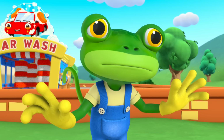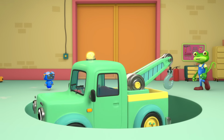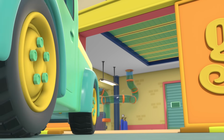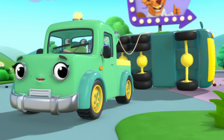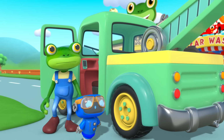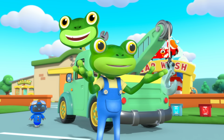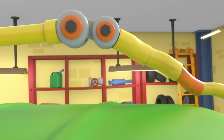Spinning screwdrivers! Poor Mama. Go, go, Tilly Tow Truck! Let's get you back on your wheels. Nuts and bolts. Mama's grabbing arm is bent. And she's all scratched too. Lots for us to do, Mechanicals. Pick up your tools and say this rhyme. At Gecko's Garage, it's fixing time.